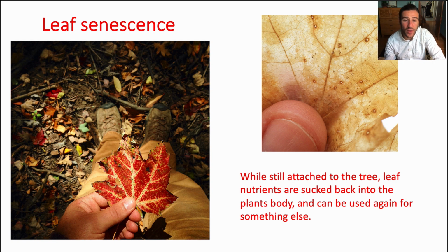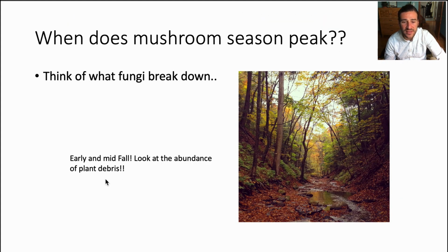So if I were to ask you this question, when do you think mushroom season peaks? Think of what fungi consume. And you should remember the word saprotroph or saprophytic, the decomposition of dead organic matter. Think about leaves and fall and all this dead organic matter. So mushroom season peaks in early and mid fall, where there are warm temperatures and a lot of detritus, or dead fallen plant materials.